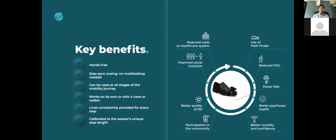So the key benefits are hands-free, step-synced cueing, which means there's no multitasking needed. The device works when your right foot lifts up, the laser cue switches off, and when the right foot touches back down again, it activates a cue on the floor for the left foot. It can be used at all stages of the mobility journey.